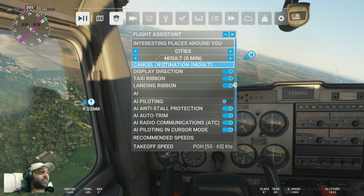Right, cancel destination. Done. Now where's it get me Cessna again?